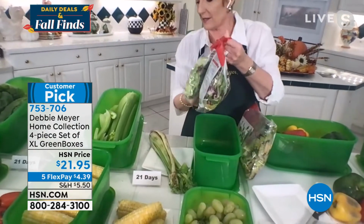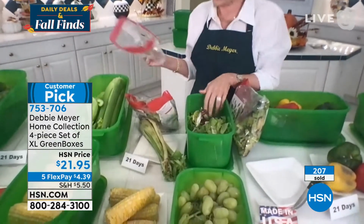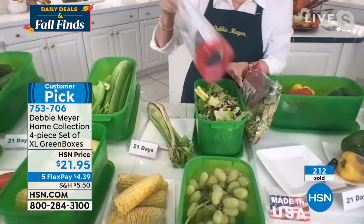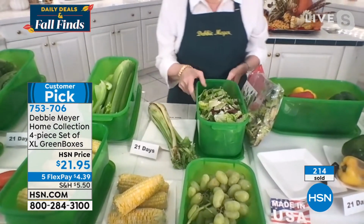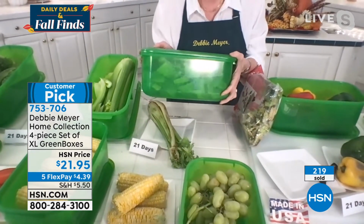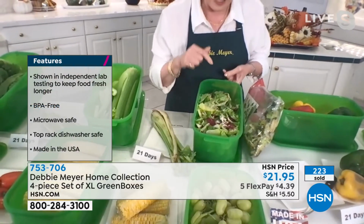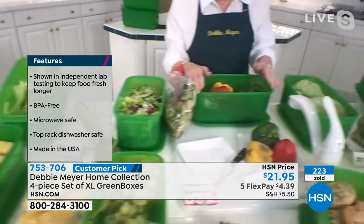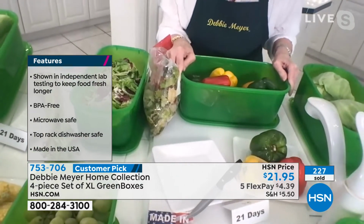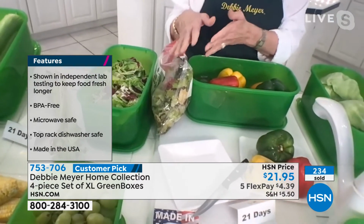And all I'm asking you to do, this is not work. All I'm asking you to do is get it home, do this. There's one bag. Look, there's 2 bags. And because independent laboratory testing said lettuce 21 days, look at this. That's salad for an entire week for us, but it'll last longer. So that's as simple as it gets. That's what you do. Come on over here. If you're putting your fruits and vegetables, your baked goods, in anything other than a Debbie Meyer green box, you're actually sealing in the problem that's rotting your food. You're sealing in that ethylene gas.